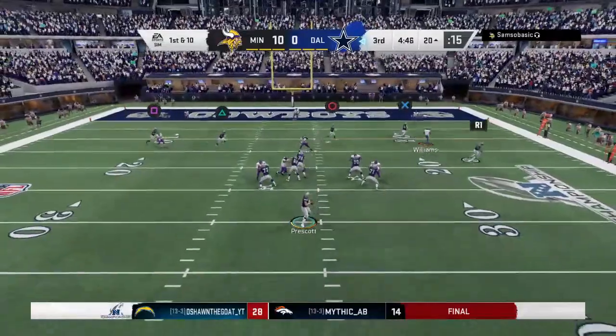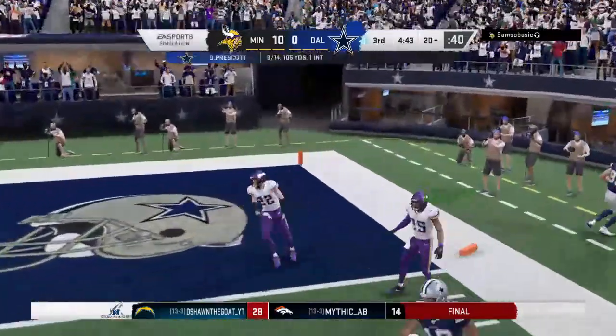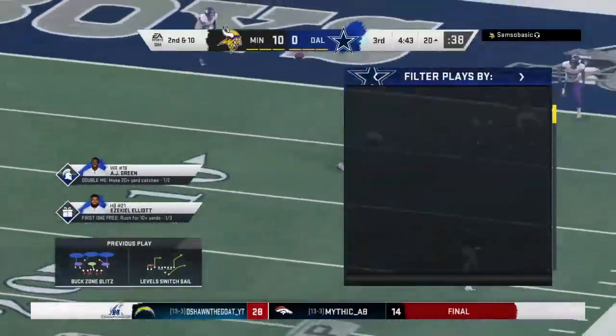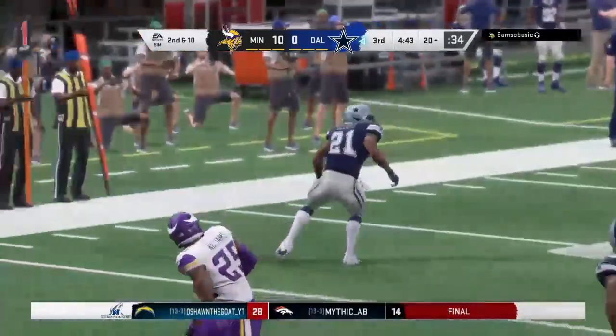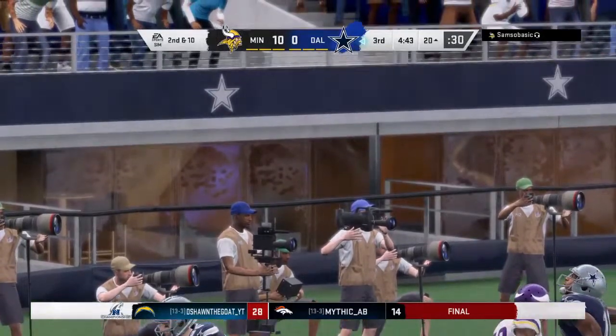From the red zone now, Prescott to the goal line, but it's incomplete. Well, he'd been targeted quite a bit on this drive, and finally I think the guys on the defensive side, they said no more. They slapped the double coverage on him, made it very tough for him to get the ball.